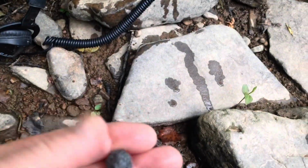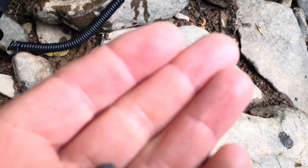Okay guys, we're here at a different spot of the river, and I do believe I found myself an old mini ball. Nice piece of lead, that's pretty awesome. So Paul's here with us now, and we're gonna have an awesome time no matter what we find. All right everybody, I'll see you on the next wet target.